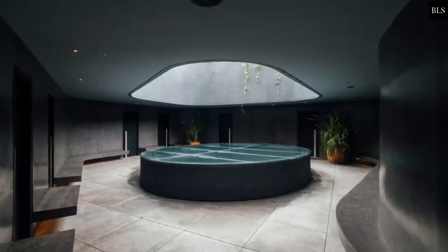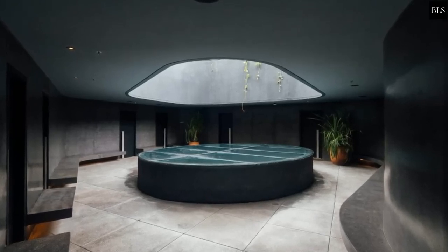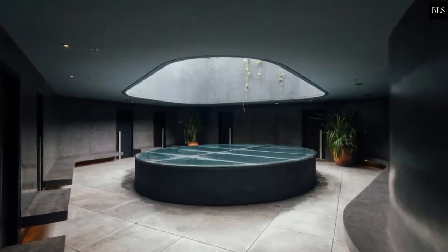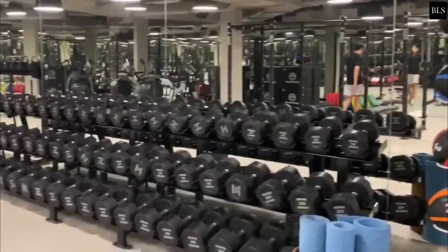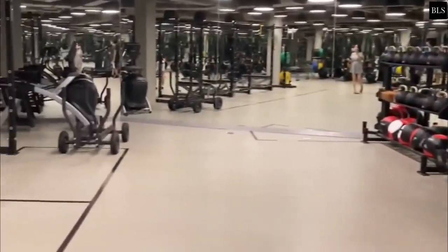Enjoy a relaxing day at the spa, which includes Thai massages, body scrubs, and reflexology, or have a full body workout in the gym. Prices start at $180 per night.